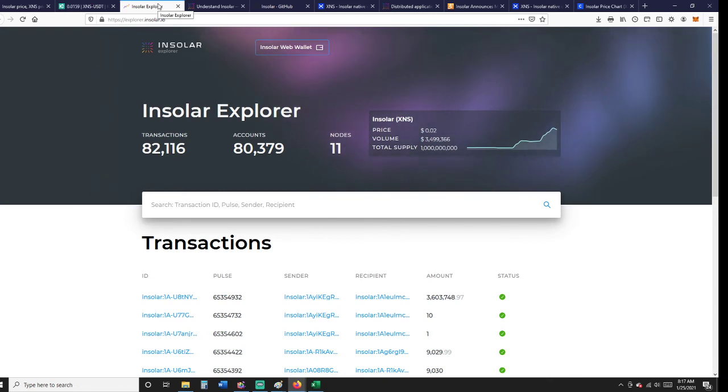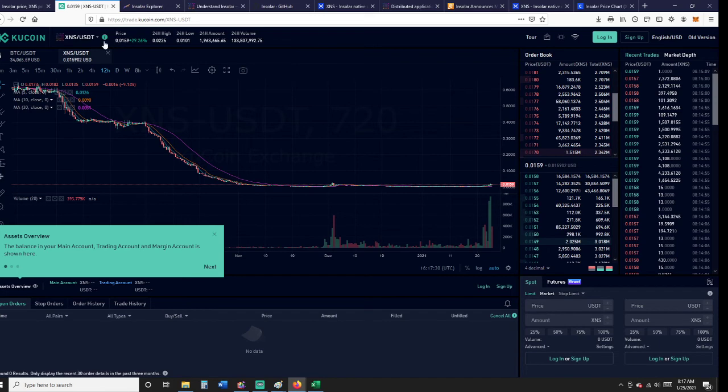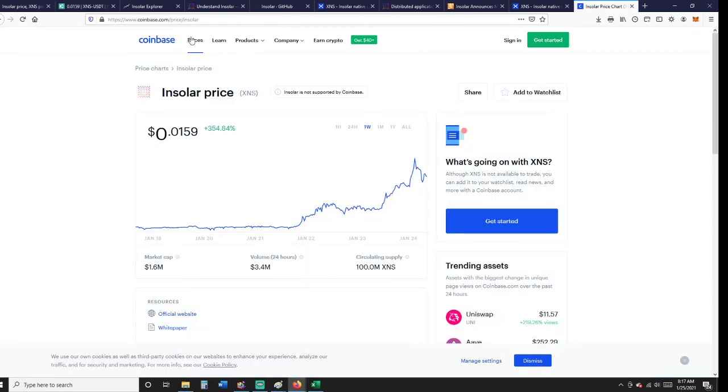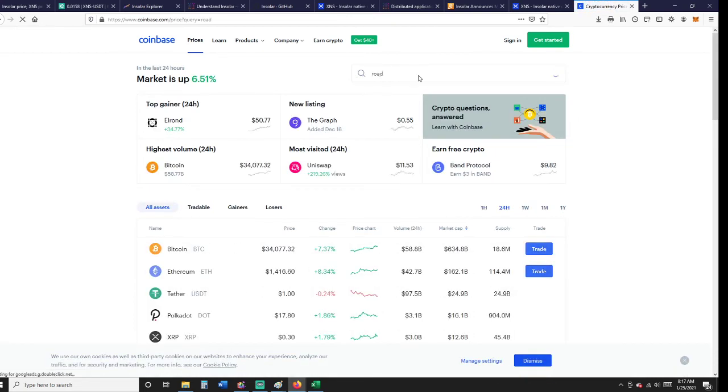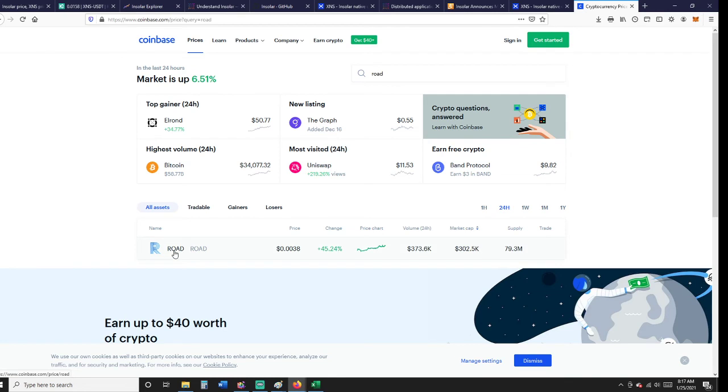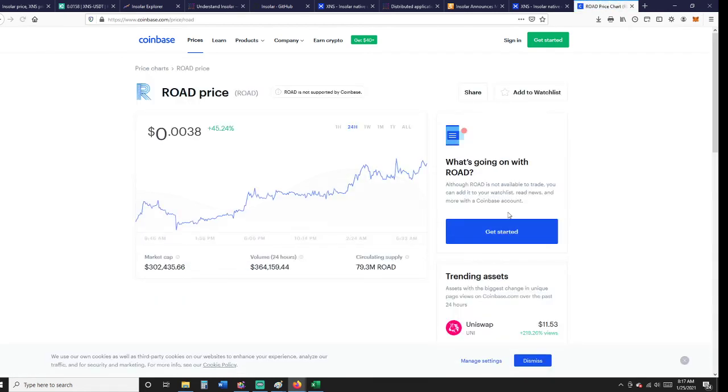So the next coin that I want to talk about, and this is like a quick little bonus one, we'll go right over here, prices, is Road. This one has a lot of utility. This is right about where XNS was. 300,000 market cap, 364,000 in volume.